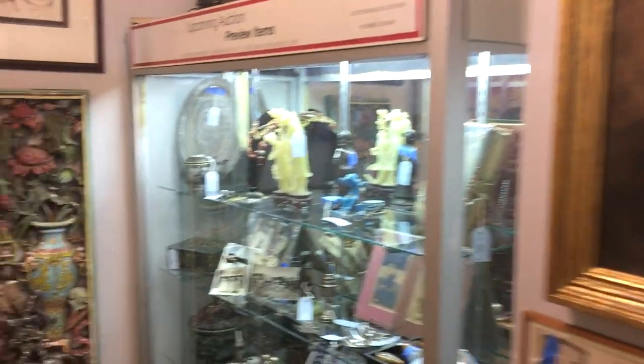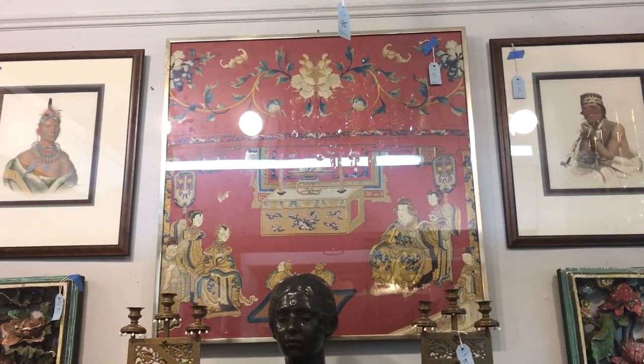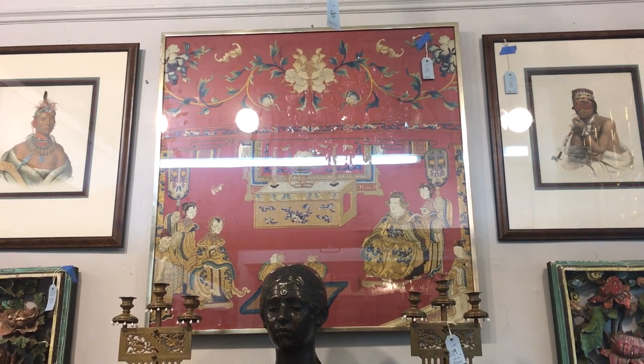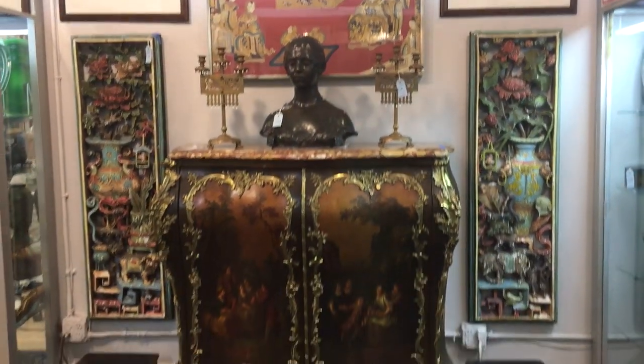On this wall, more fine art. A pair of lithographs, American Indian subjects by the artist Charles Bird King. In between them, a beautiful Chinese silk embroidery panel between these two Chinese polychrome carved wood panels.